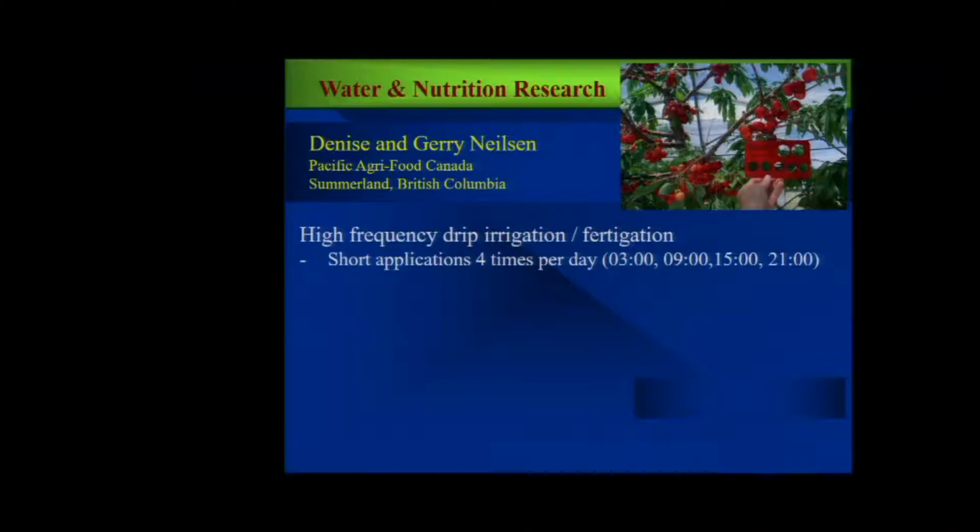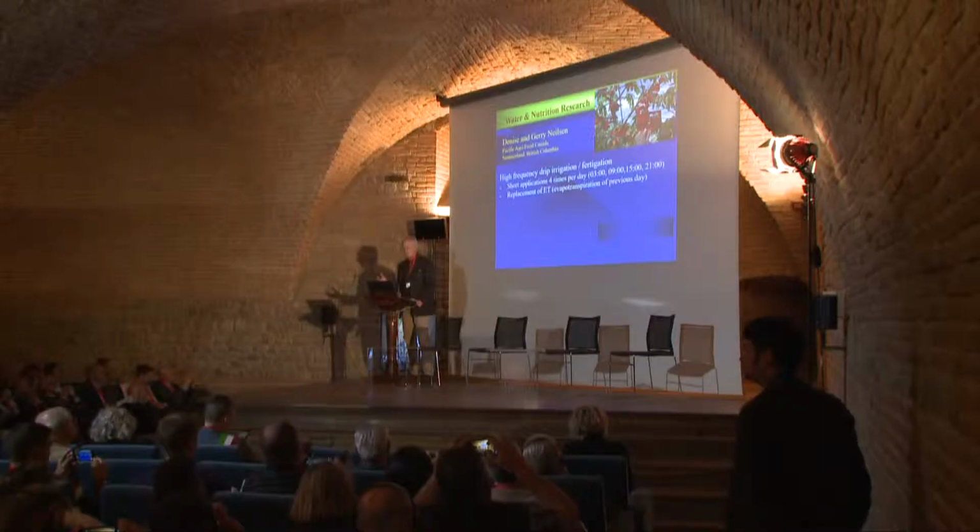And there's been a beautiful study by our colleagues Denise and Jerry Nielsen in Canada where they looked at this question of high-frequency irrigation and fertigation. They provided 4 times each day small amounts of water and nutrients, evenly spaced at different times throughout the day. The amount of water they applied each day replaced that amount of water that was used the day before, the evapotranspiration.